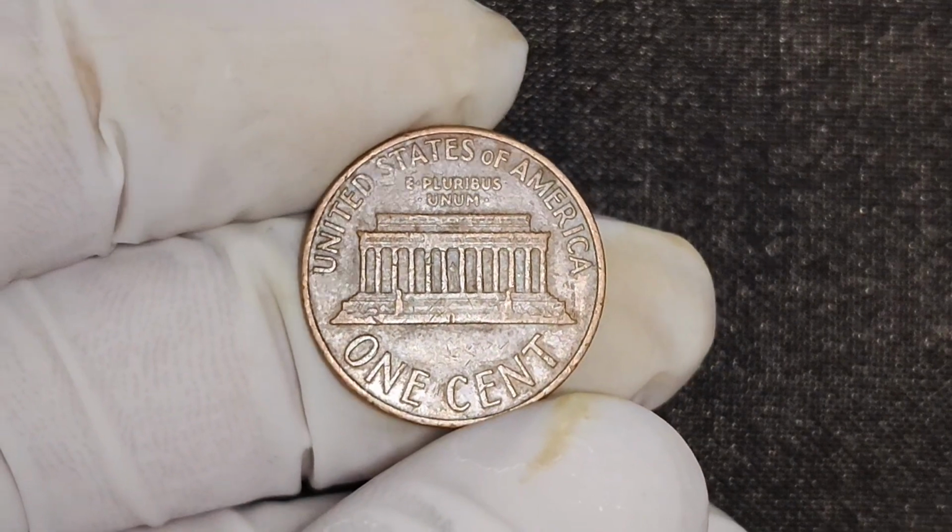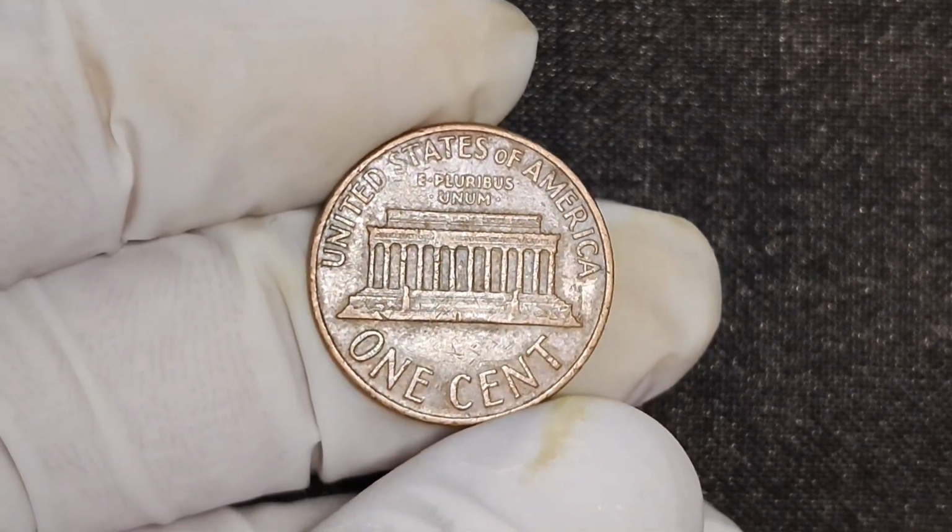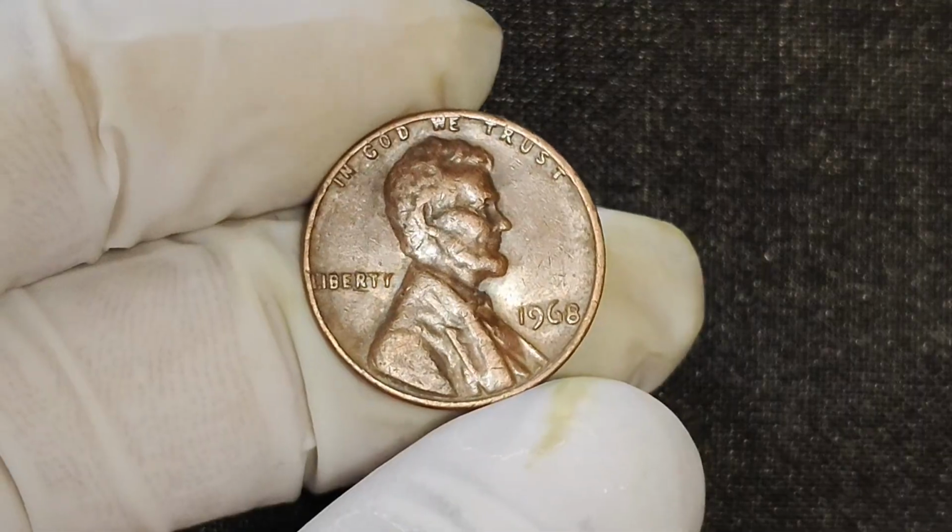And hey, who doesn't love the idea of finding money in your spare change? It's like winning the lottery, one penny at a time.